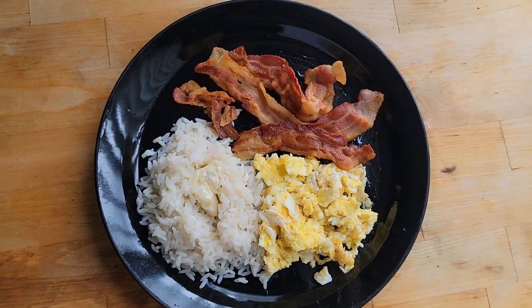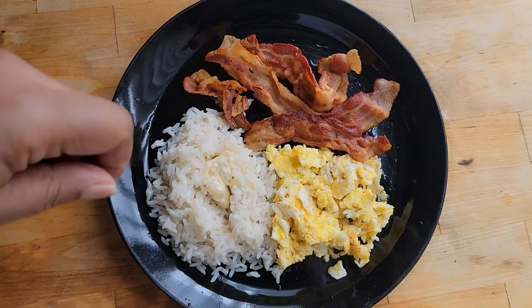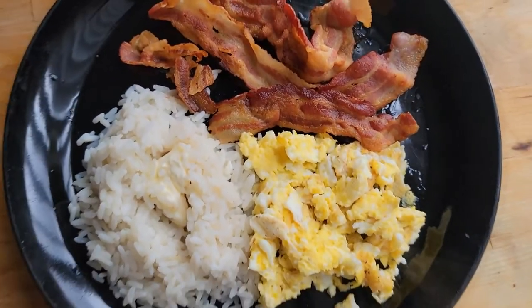So let's go. So this is breakfast. I just got some bacon, some rice with a dab of butter, and some eggs. So that is what is for breakfast.